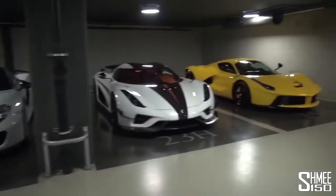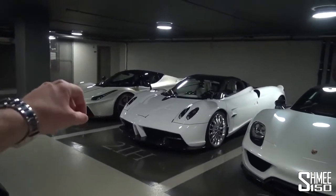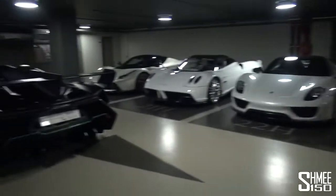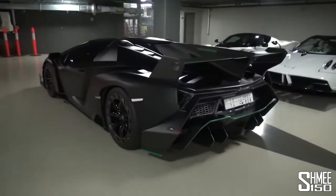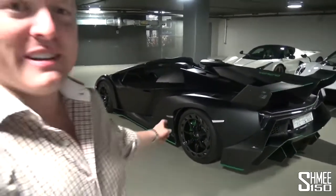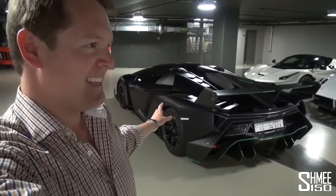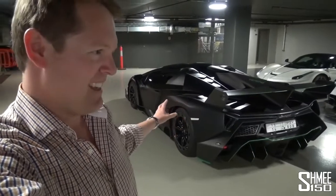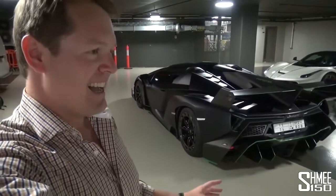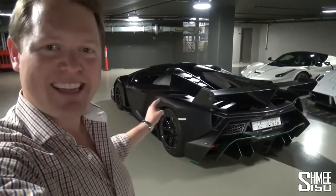But just look at this lineup, and I've been very lucky actually prior to now to have driven a LaFerrari and a Pista, to have driven a Huayra, a 918 and a Koenigsegg Regera, and now a Veneno. I honestly never thought I would ever drive a Lamborghini Veneno, let alone B14's Veneno Roadster. This has been an evening of dreams. At the beginning, that was not something I thought might ever happen, and it's just kind of hitting me. This is the realization moment of how special that actually was.